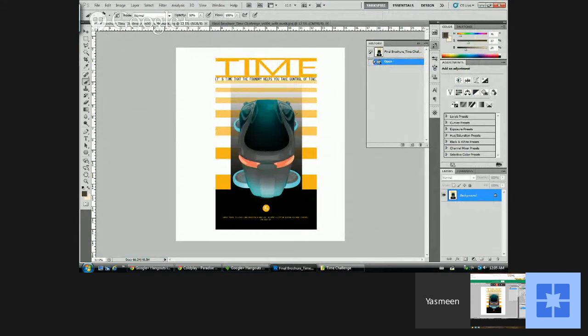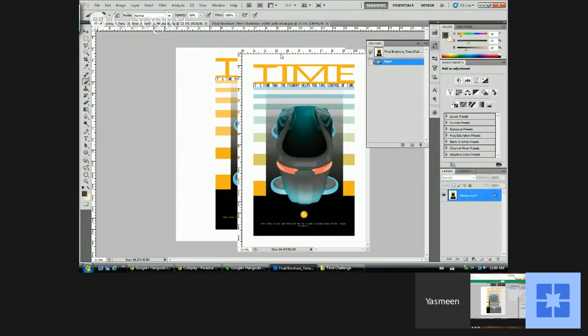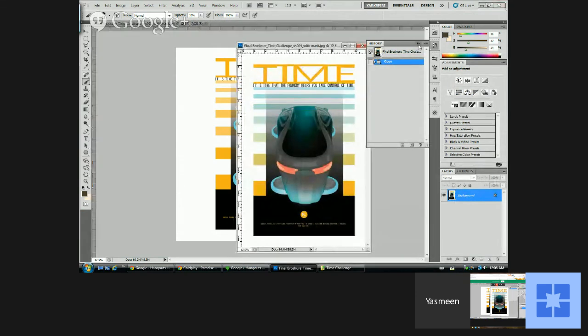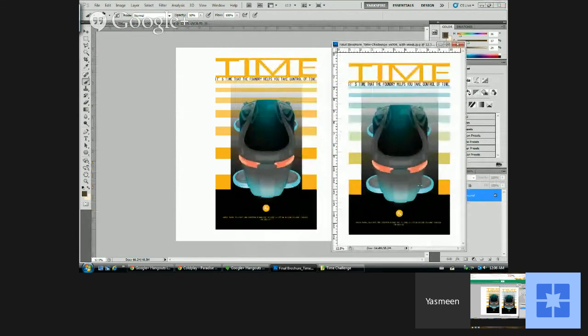So the colors. Wait, can you get them side by side or something? Yeah. Because it looks the same compared to the other one. It's very similar. One second, let me get rid of this history thing. There you go. The ship is the same. Okay, it's just the background colors. Yeah, the background colors. It ties all the colors together. That was really smart to do.